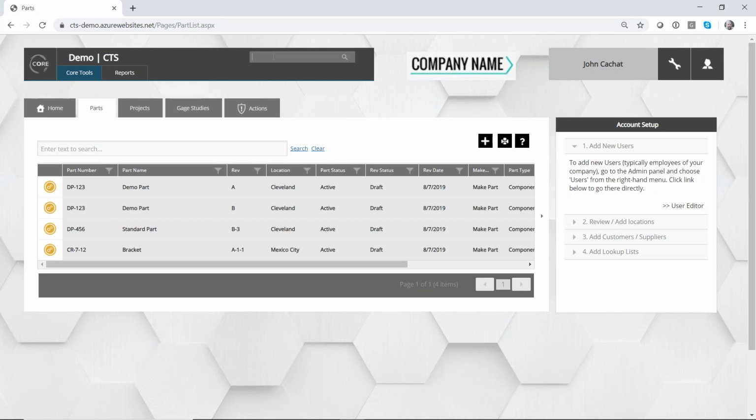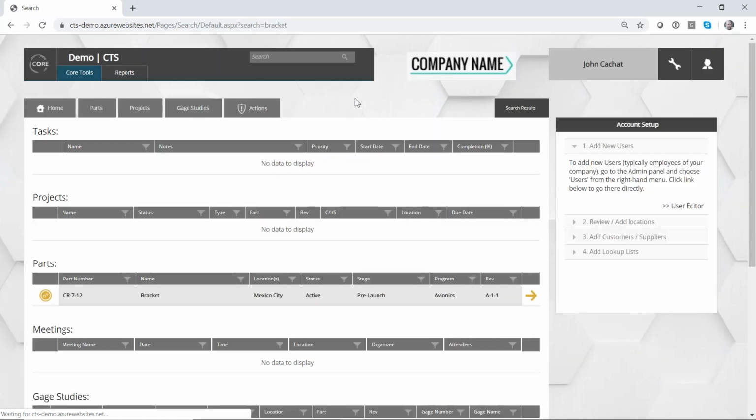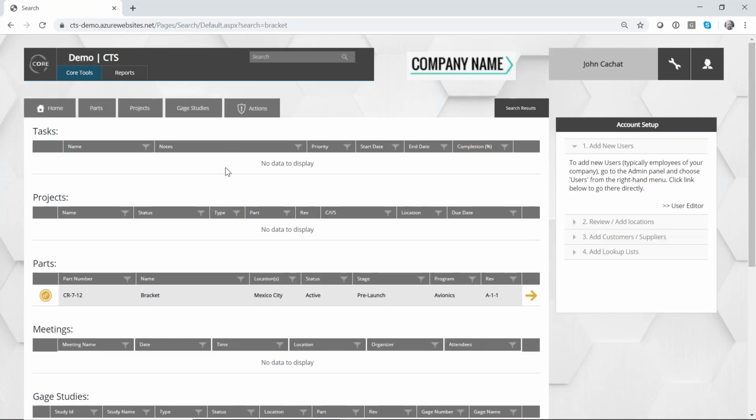Sometimes I have stuff that I don't even remember where it is. And I want the ability to search across the part number file, across the project file, across everything. So kind of a global search that lets people go through and put them together easily. So these are all the tasks with it. Here's all the projects with it. I don't have a project on it yet, but you get the idea. The ability to go across global capability.